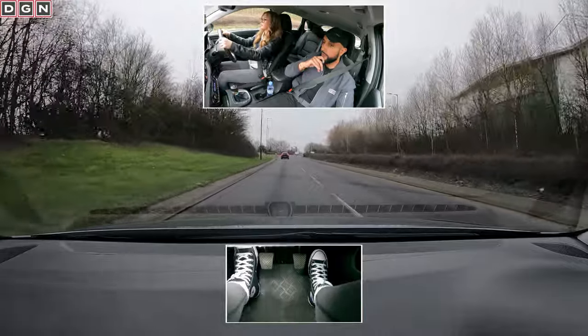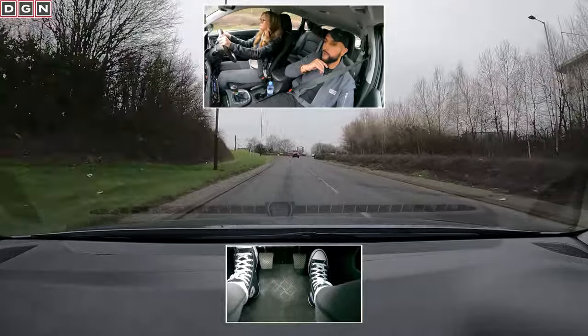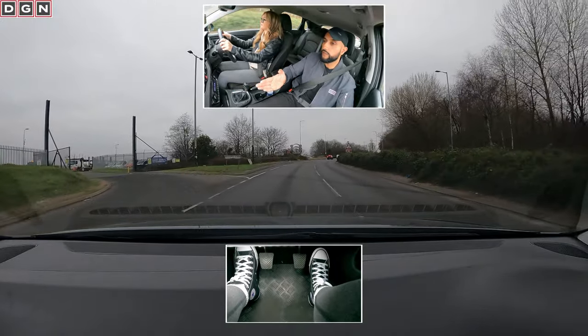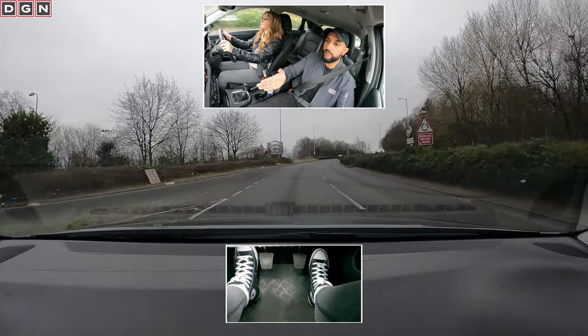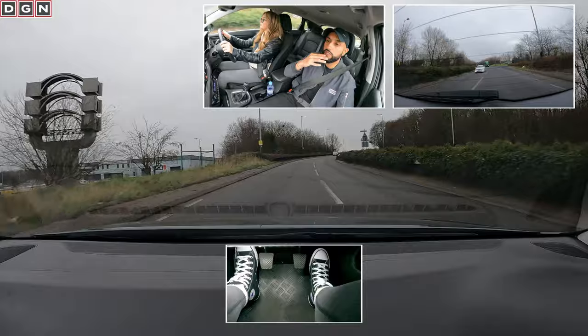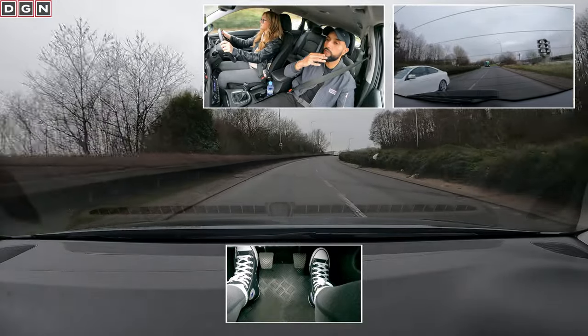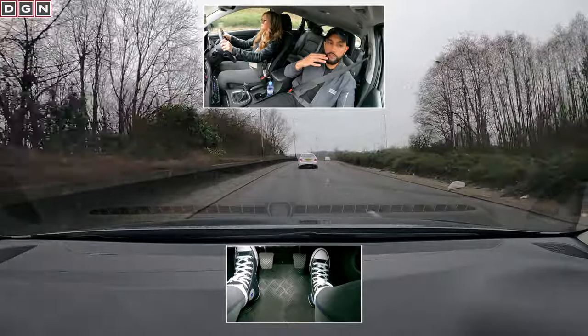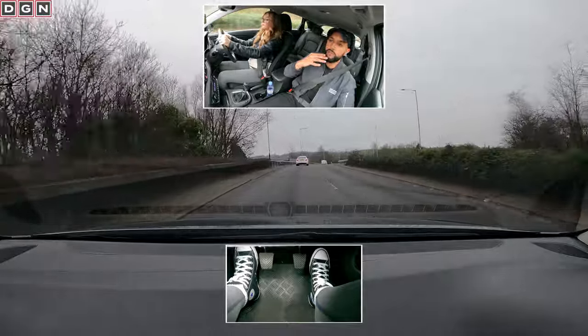Build up our speed more now. Okay, again, position, keep it to the left. Get more to the left for me. That's it there. Keep to the left because the vehicle's overtaking as well. Bit more to the left. That's it there. That's where you should be positioning. Check your side mirrors.